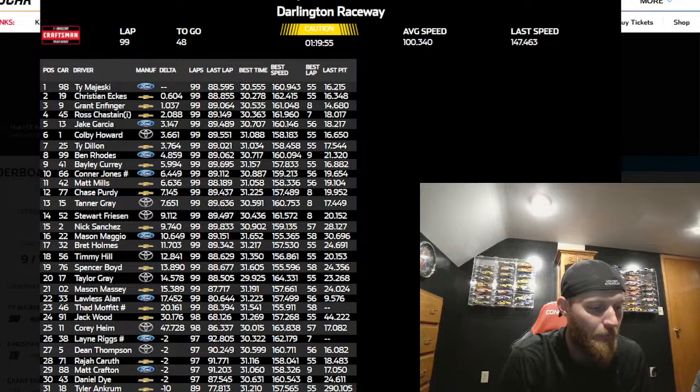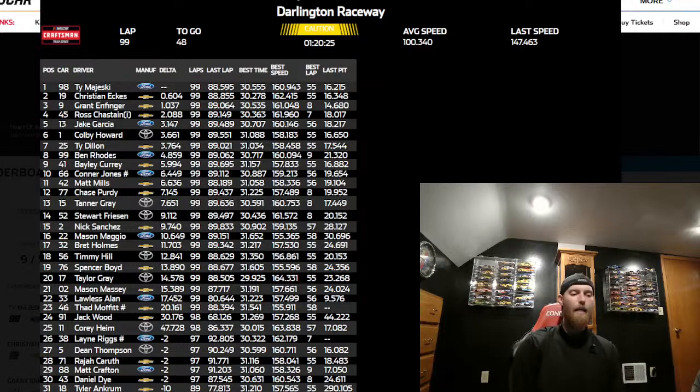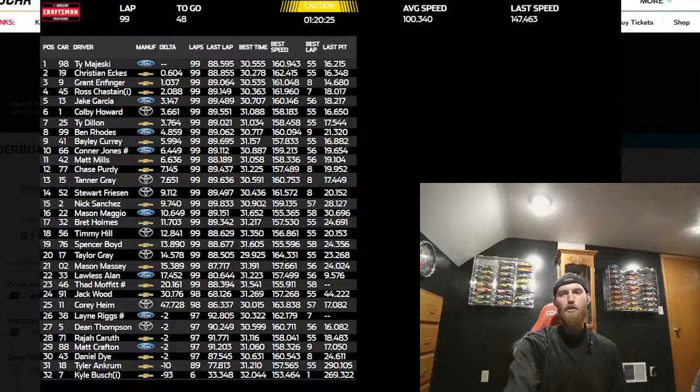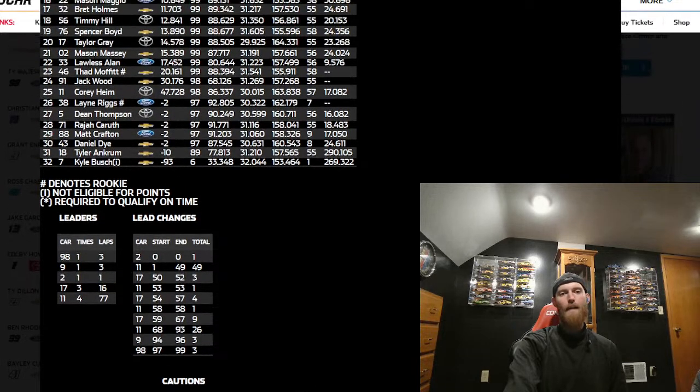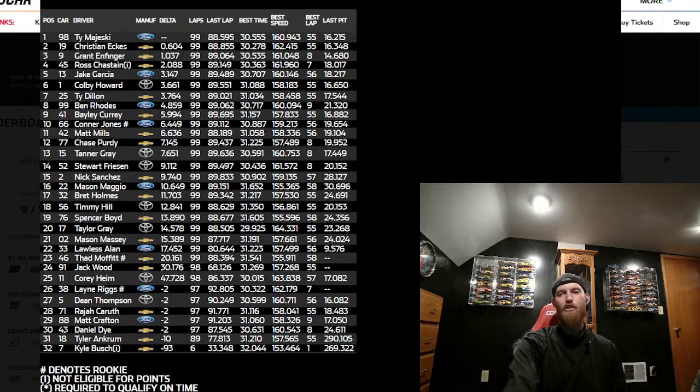Got loose off turn 2, similar to Busch, only overcorrected into the outside wall rather than spinning down the track into the inside wall. As he goes up, he collects the 11, pinches him into the wall. That's how the deck lid came off the 11 truck. And then the 5 started spinning down the track after he backed it into the outside wall, and that's where Raja Carruth, Matt Crafton, Jack Wood, and Lane Riggs all pile in. Lap of stage 3 with 50 to go. It's going to give another lap back to Daniel Dye, so he'll get to 1 lap down now as we begin this 3rd stage.